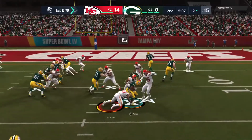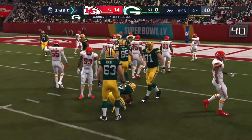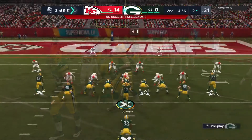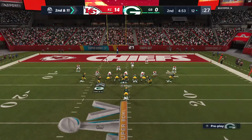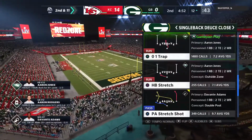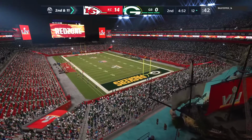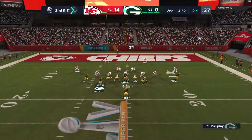They go back to the ground with Jones. And they go the wrong way on this one. Losing yardage back at the 12. Officially, it's a 1-yard loss. That's going to bring up 2nd and 11. And the Chiefs are going to signal for and be granted another timeout. That's their second, so they'll have one remaining here in this second quarter. We'll be right back.